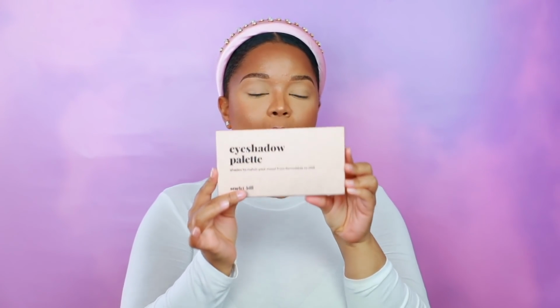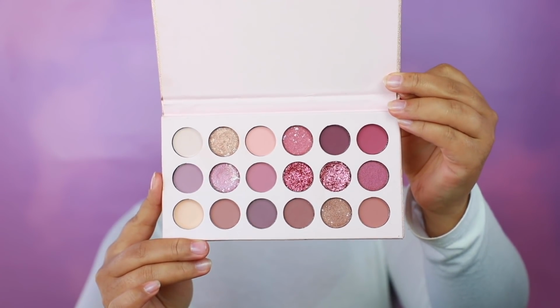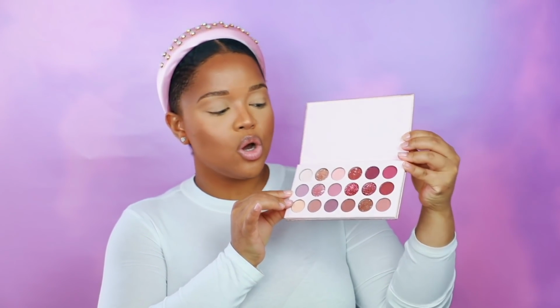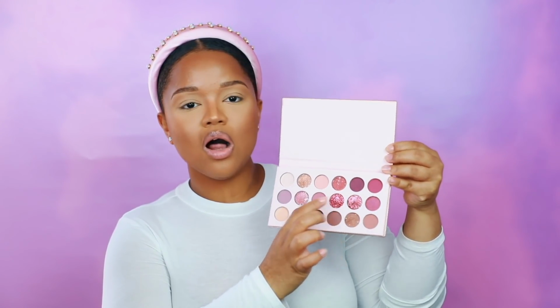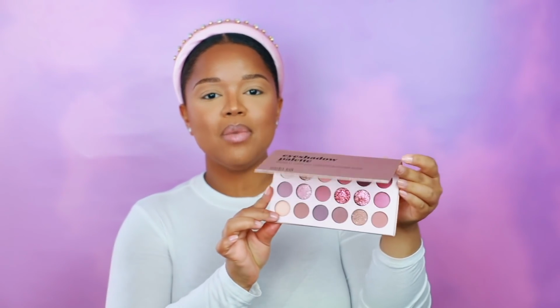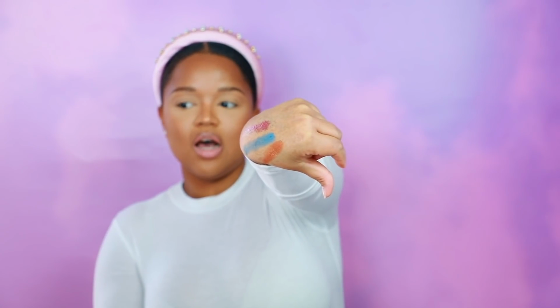And then I wanted to speak on the Pink Sandstorm palette. This is a favorite just because I absolutely love pink tones on my eye. So it has a huge variety of pink tones. It also has glitters as well, which is amazing for just getting variety in the eyeshadow looks that you do. Super, super gorgeous. Let me do a swatch of the pink glitter. How gorgeous is that?